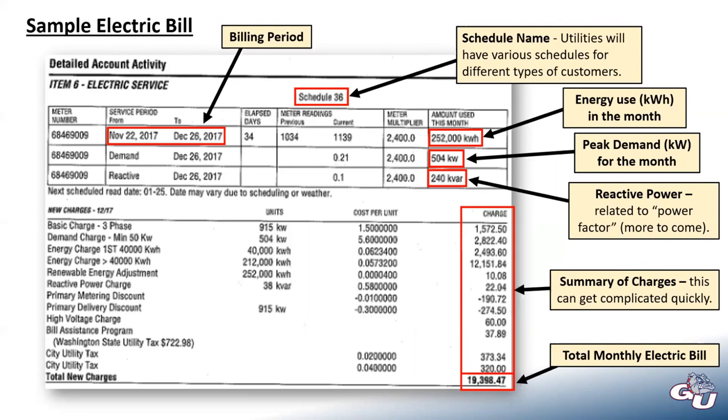Quick question. What is the meter multiplier? Oh, the meter multiplier, this 2400. That's the one. So the way these meters work, they don't just spit out 252,000 kilowatt hours. The meter at the beginning of the period, November 22nd, read 1,034. And this only ticks up by 1 for every 2,400 kilowatt hours. So there is some inherent rounding that goes on in here. So what they do is they read the meter at the beginning of the month, they read it at the end, 1139, multiply it by 2,400, and that gives you this usage. And then the next month, the previous reading would be 1139, and then they'd read whatever it ticked to from then.